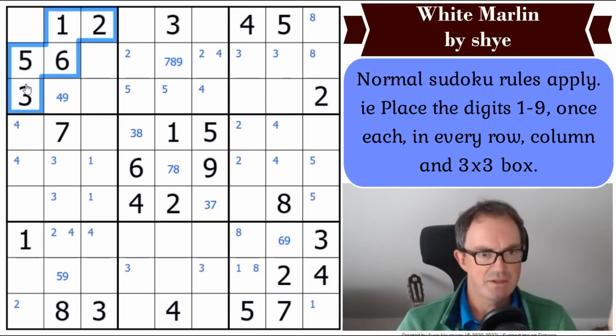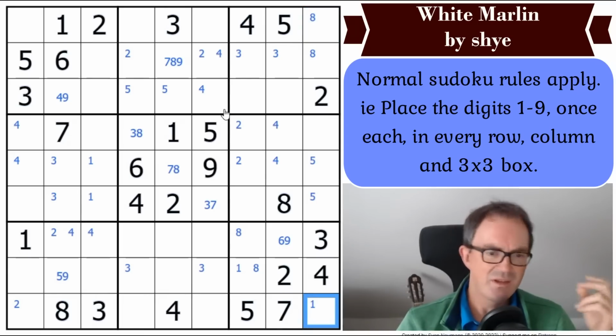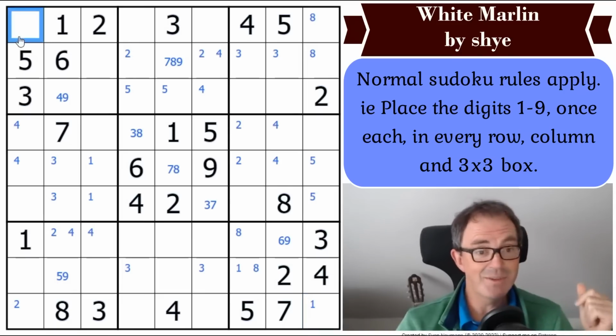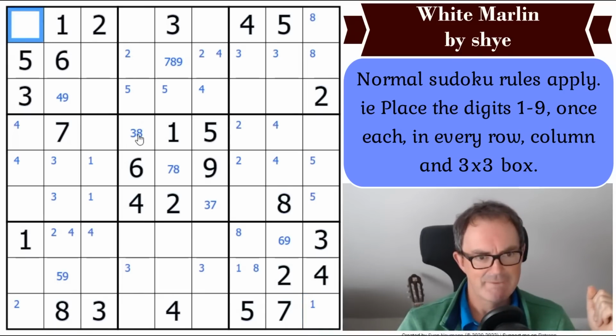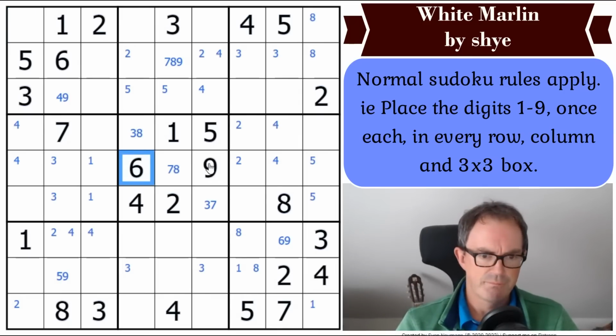Let me just check. Is that... No, that's 7, 8 or 9 by Sudoku. That one's not restricted by Sudoku. That one is 1, 6 or... I don't think it is this. I don't think it is these squares. So... okay, what's going on there then?